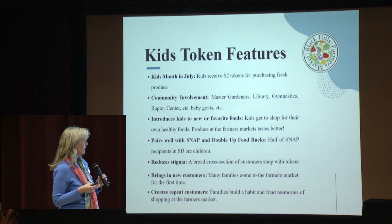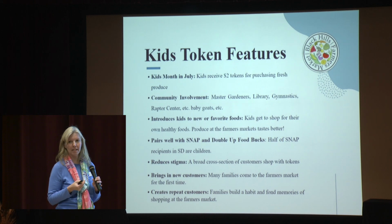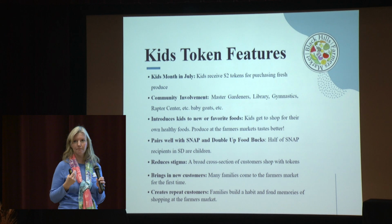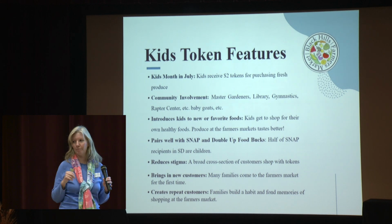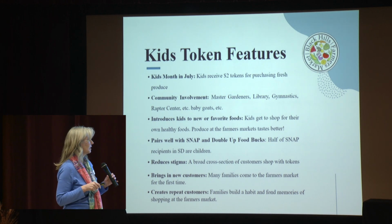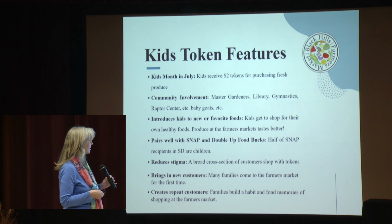And then the other thing about having multiple incentive programs at our market, and many of them are not income-based, is it eliminates that stigma. We have all manner of people shopping with tokens or paper scrip at our farmers market. And so it just normalizes that experience. That's just part of how lots of people shop at our farmers market.